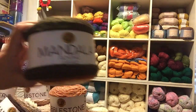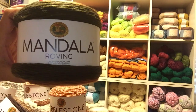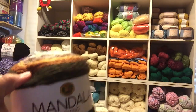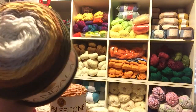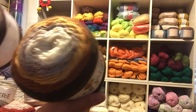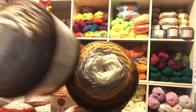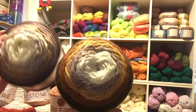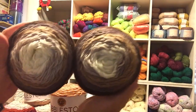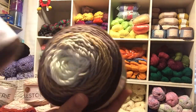Okay, this is called Mandala Roving. And like I said, I'm scheduled to go to Lion Brand Outlet next month, so I'm hoping I can get some mill ends on this stuff. Let me read some of these specs to you. This is prettier. Look at these two colors. See, they separate? The burnt orange or the rust is not in this one. These two go together. These are a match. Yeah, this is sandstone.